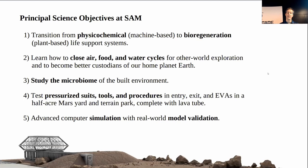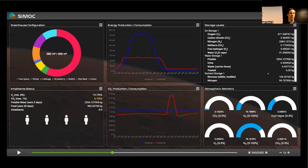We'll be testing pressurized suits, tools, and procedures, as I shared. And again, advanced computer simulation with real-world model validation, which is the cornerstone of any scientific endeavor. Build your model, test it, gain new data, revise your model, test it, gain new data, et cetera. So CMOC is very much a cornerstone to this.